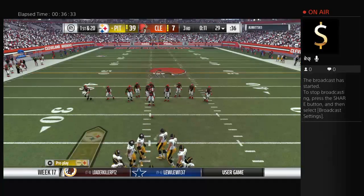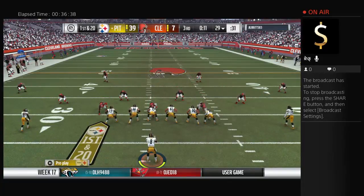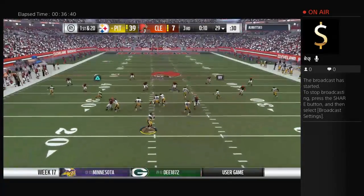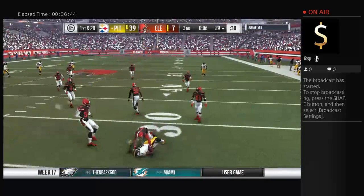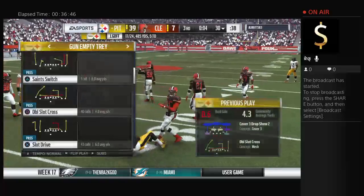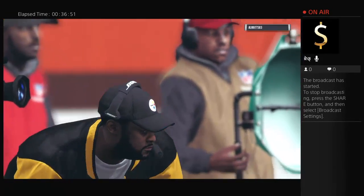Following the flag, 1st and 20 now. They come up in an empty set. 4 wide receivers, 1 tight end. Goff now looking to throw. Oh, there's that man again. It's complete. Just a 1-yard pickup on the play, and it'll be a 2nd and long.